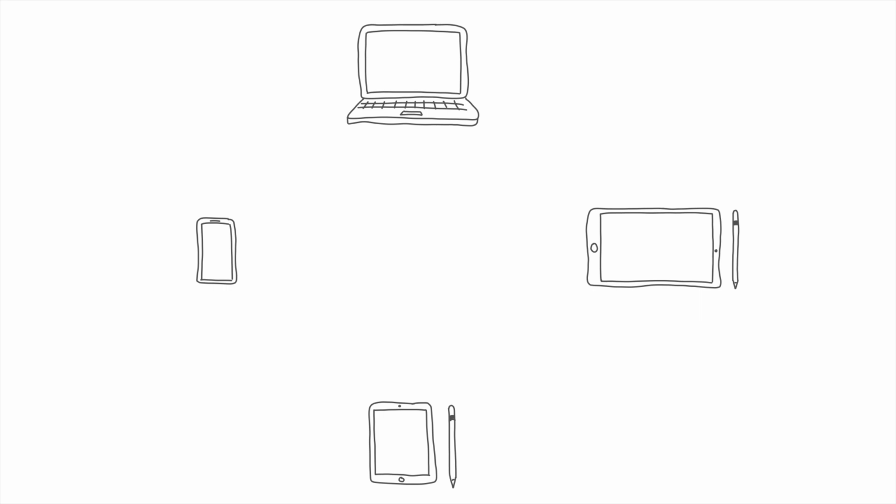On the hardware side, I've got a MacBook Pro, a first generation iPad Pro, the large one, an iPad mini, which is the newest addition to my toolkit, and an iPhone. It might seem redundant to have both an iPad Pro and an iPad mini, but the size difference matters. I love how big the iPad Pro is, but it's not quite convenient enough to haul around the house, so it mostly stays in the office.